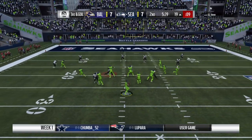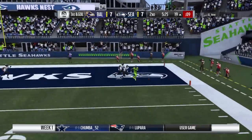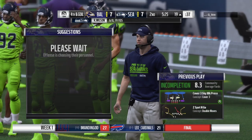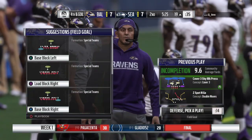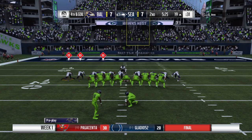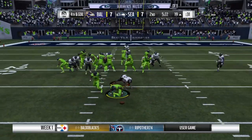From the gun, it's Wilson. Escaping the pressure right. And that one drops incomplete as he got popped as he was throwing it. Let's give this defense some credit now. They let the guys get downfield, but when push came to shove, they stood their ground, and now they'll likely force a field goal attempt. Oh, they get to the football. It's blocked.